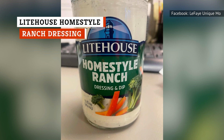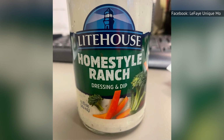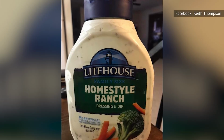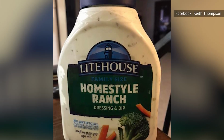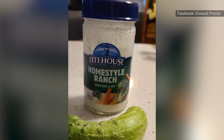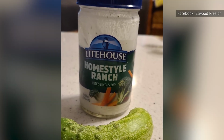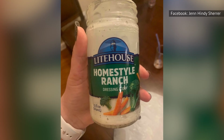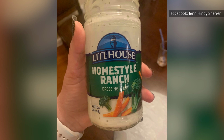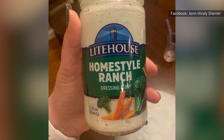Between all the typical brands of ranch dressing found in the grocery store, there's one you might have missed. The Litehouse Homestyle Ranch dressing might surprise you. It's typically found in the refrigerated section of the grocery store, so it's easy to ignore. But it's seriously a strong competitor in the race for best store-bought ranch dressing. It's super flavorful, the texture is great, and while it's a little more expensive than other ranch dressings, it might just be worth it to you.